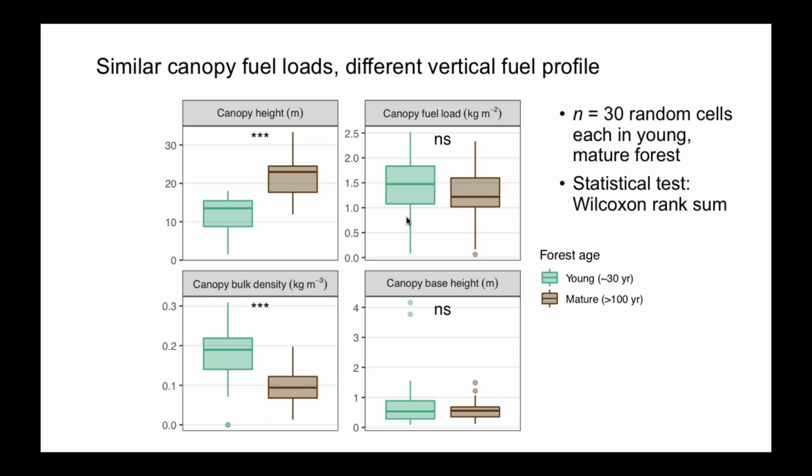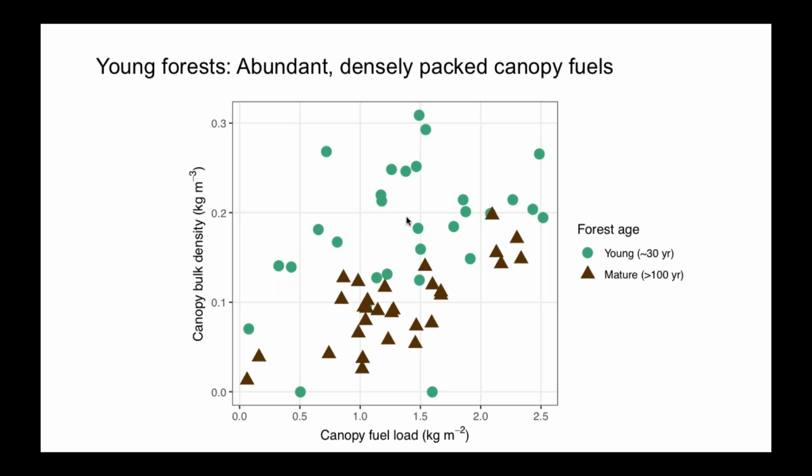So focusing in on canopy fuel load and bulk density, here now each of the points, the green points are from the young forest and the brown are from the mature, with canopy fuel load on the x-axis. And what you see here is that these 2 samples from the young and mature forest were covering a similar range of canopy fuel loads, as we saw previously. But on the whole, the young forest had relatively higher canopy bulk densities, which is shown on the y-axis. So abundant fuels, but more densely packed into this shorter canopy. And this really makes sense for those of us who have had to swim our way through young lodgepole pine forests.